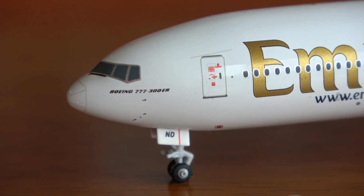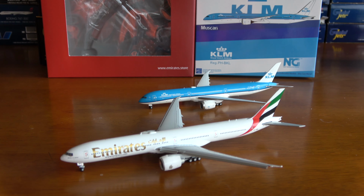And I'm gonna award this one of the top 10 models of the year, along with that KLM 787-10. So these two models are excellent additions to the collection. The Emirates 777-300ER is one that I've always wanted to have, and even though it doesn't fly to any of my current airports, I could definitely see that changing in the future. The KLM 787-10 though does fly to Las Vegas and Atlanta, so it's a necessary model for that reason, and it's a very, very nice mold.